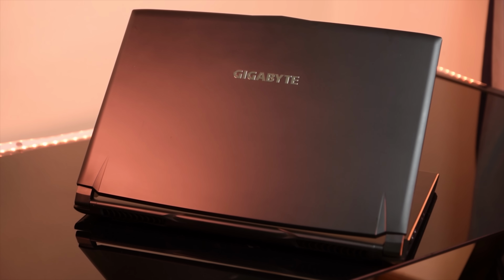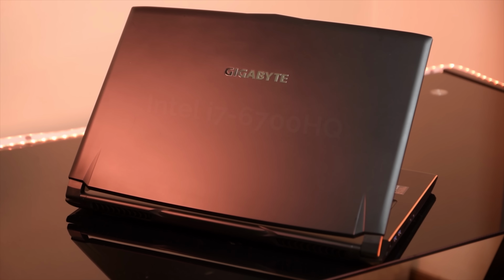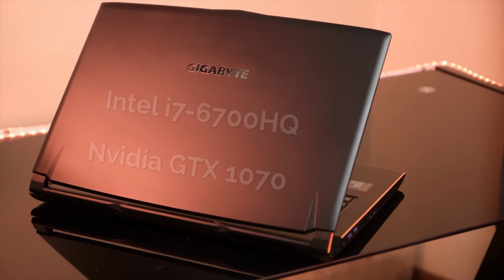The Gigabyte P57X V6 is the fastest notebook that I've gotten my hands on thus far. Boasting a Core i7-6700HQ CPU with the GTX 1070 GPU, it's definitely a beast of a machine. But before I dive into performance numbers, let's take a look around the rest of the notebook first.